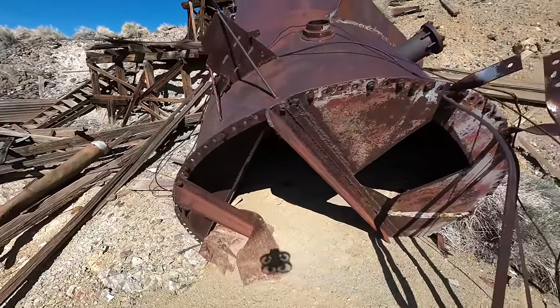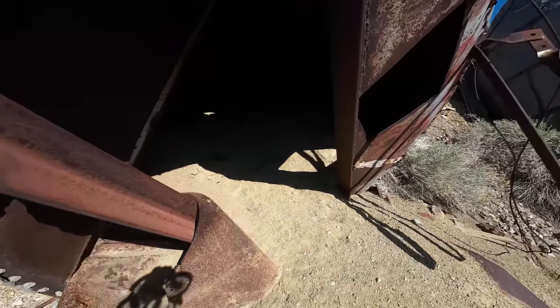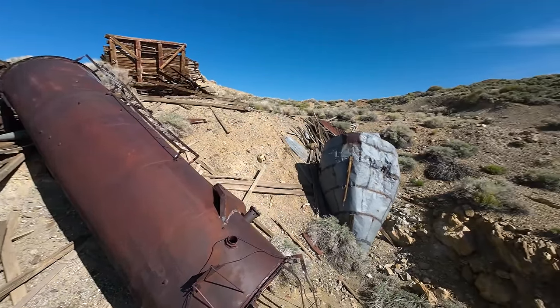Can we get close enough to look up in there? Let's try. Get over here a little bit. There we go. Yeah, pretty dark. Okay, let's go back up here. All right. Boy, this thing.